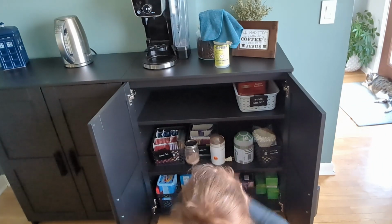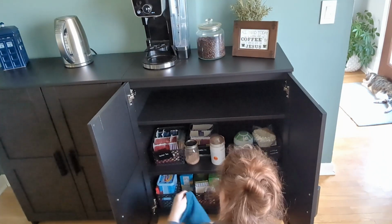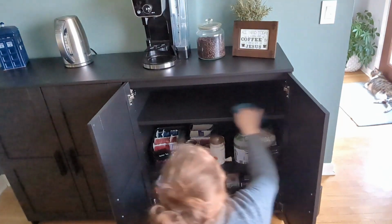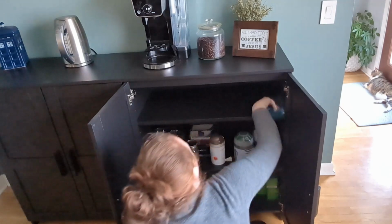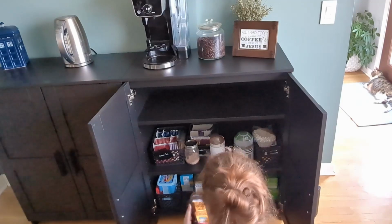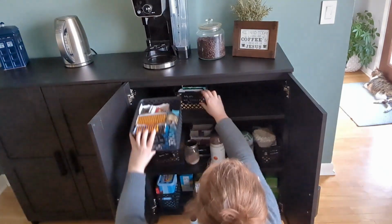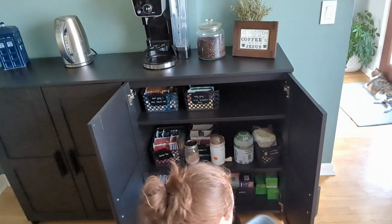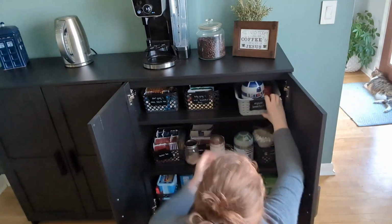So we're going to start top to bottom, left to right. I love doing that because it helps me stay on track, and I don't get distracted and start dabbling in different areas and feel like I'm not making progress. And it's really easy if I walk away to figure out where I left off. So just looking through these baskets, making sure that these are teas that we like, that they've been used or bought recently, and just trying to keep them organized.